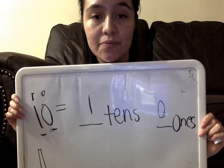Of course, if you don't have the worksheet, you're just going to write it in your journal, just like how I did it right here. So if you had, for example, let's try another one.